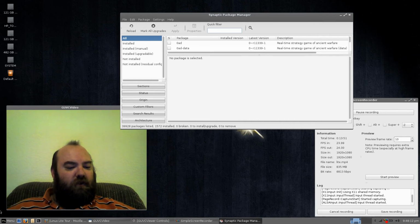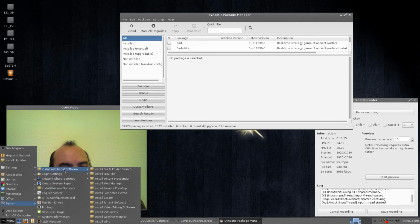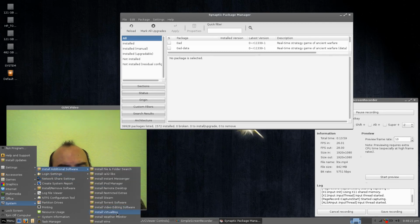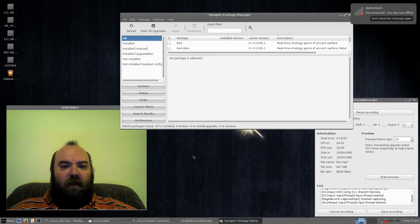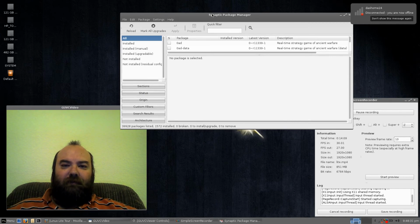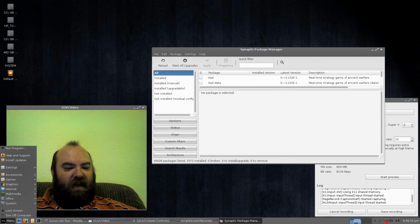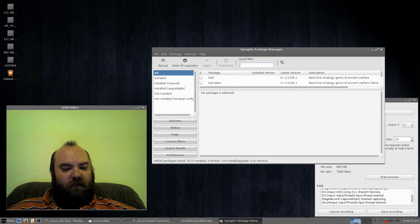Most everything you do through here is going to go through command line. So, for instance, I haven't installed VirtualBox. So let's just do that. So we click on that and ask us to put in our password, and then, of course, my internet would go off. Let's see if we get that back up. Try that again. System. Install additional software. We'll just try Weather Monitor.